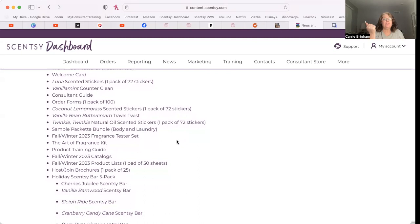Another set of oil stickers, and a sample pack of laundry samples, because we have our own laundry line and body line, so it's going to come with that. You'll get the fall winter 2023 fragrance tester set, all the testers for the fall winter catalog.